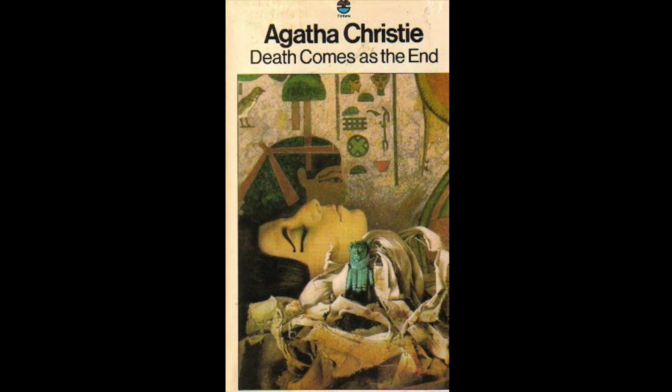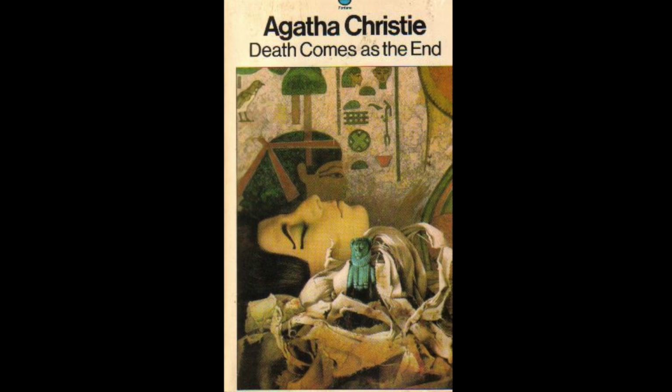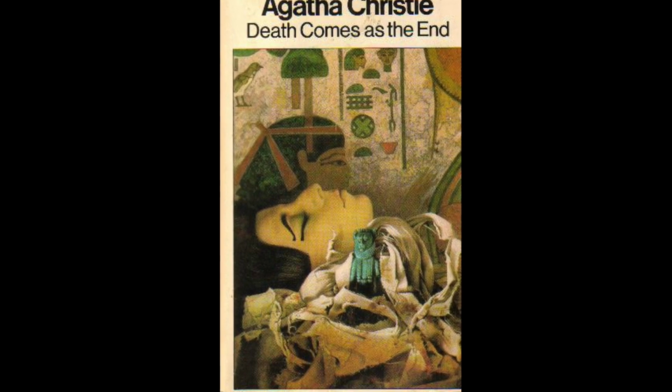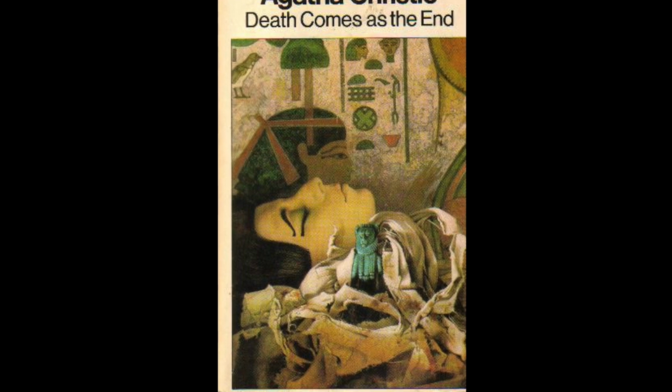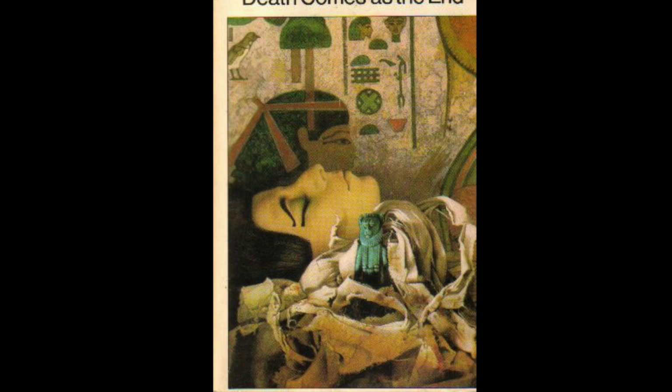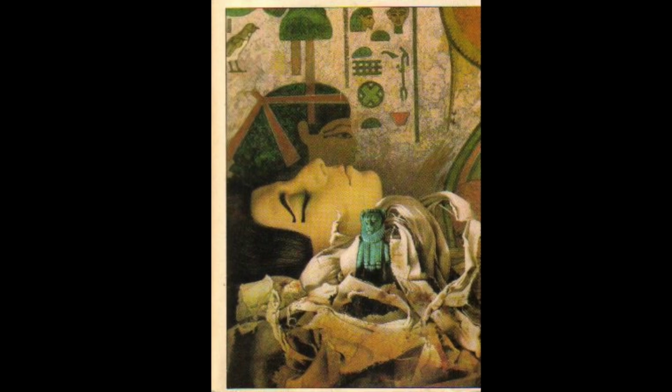The mural in the background of Death Comes as the End reflects Christie's inspiration for this novel, which came from a couple of letters from the 11th dynasty of ancient Egypt. The body on the cover represents the embalmed Nofret, and the toy lion that Hori repaired for Renisenb is placed inside the dishevelled mummy wrappings.